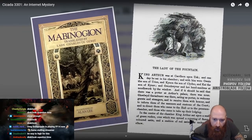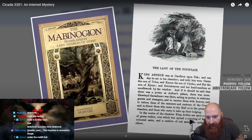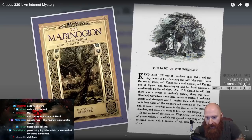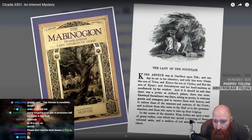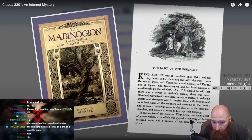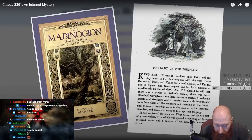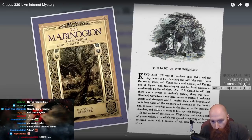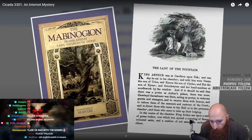King Arthur was at some other word I can't pronounce upon Usk, and one day he sat in his chamber, and with him were Owain, the son of Urien, and Kynon, the son of Clydno, and Kai, the son of Kyner, and Gwenhwyvar and her handmaidens at needlework by the window. And if it should be said that there was a porter at Arthur's palace, there was none. Glewlwyd was there, acting as porter, to welcome guests and strangers, and to receive them with honor, and to inform them of the manners and customs of the court.